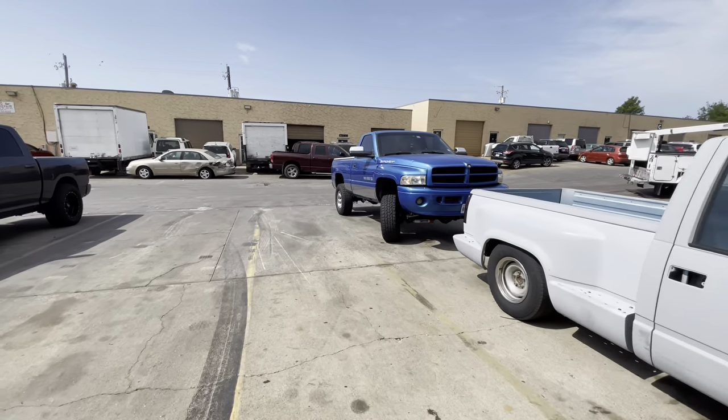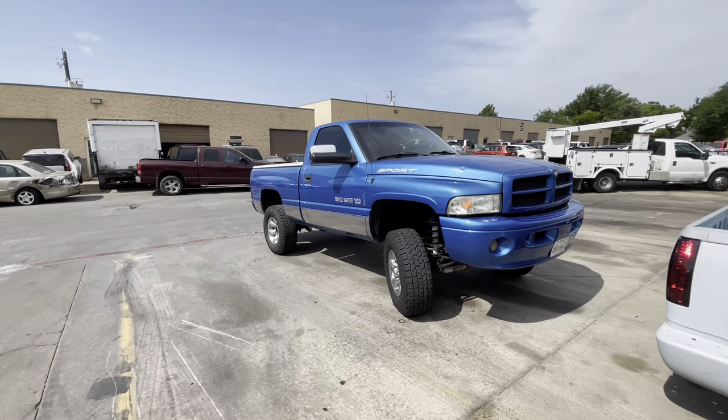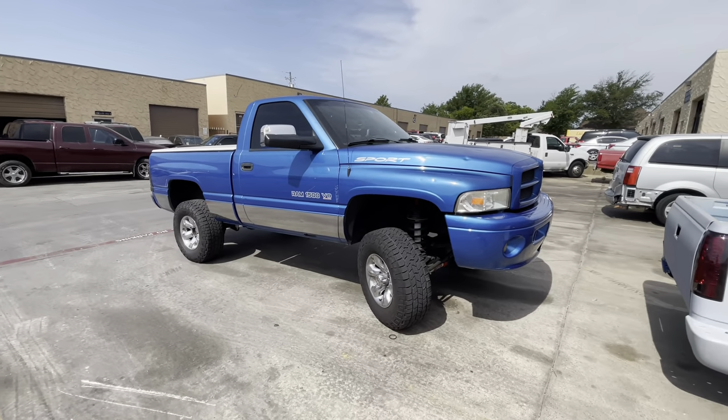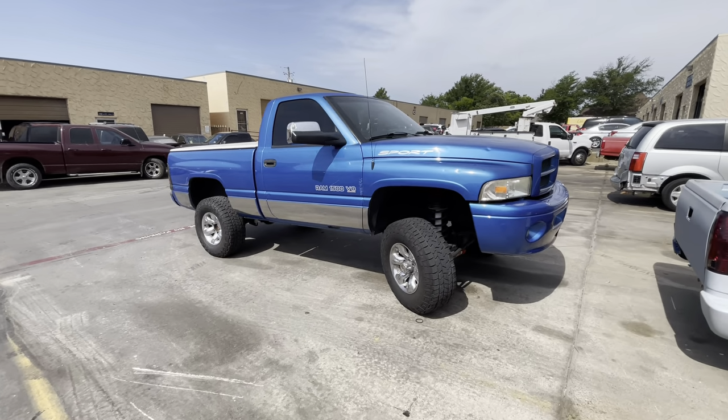And then check out this RAM, guys. Yo cuando estaba morro quería una RAM igualita que esta. Igualitita. Obviously, probably not 4x4. Probably 2-wheel drive, lower it and shit. But I mean, 4x4 looks nice too. The sport one. Sport edition.